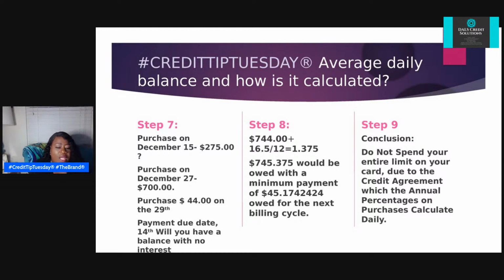But the goal is for you to understand your credit card utilization, because it is a part of your resilience score. And the resilience score is generated from the MyFICO scoring model, and it is highly used when it comes to that final determination of that loan or whatever you want to get, your credit cards or whatever. You have to show resilience within your credit card usage.